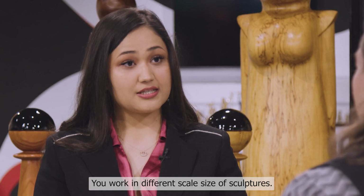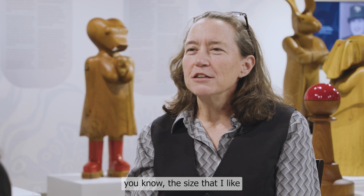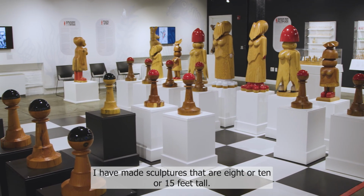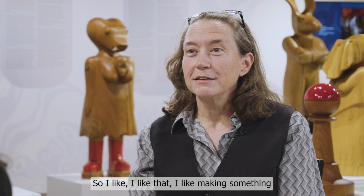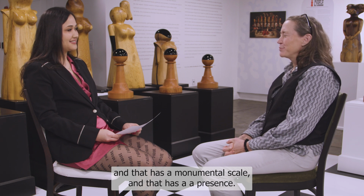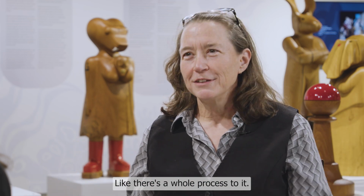You work in different scales, sizes of sculptures. What size do you prefer the most? When thinking about the scale of sculptures, the size that I like that's more manageable is the size that's in this exhibition. Somewhere between 3 and 4 feet tall is pretty ideal. I have made sculptures that are 8 or 10 or 15 feet tall. They have a huge impact. So I like making something that is bigger than us, that has a monumental scale and that has a presence. But it's more unmanageable. It takes bigger equipment. It takes more people. There's a whole process to it.